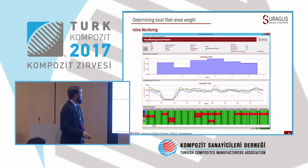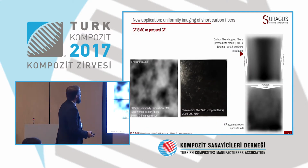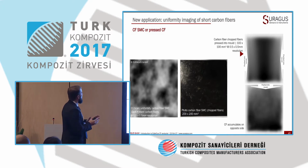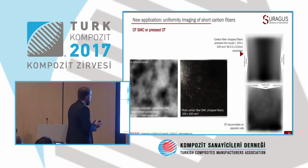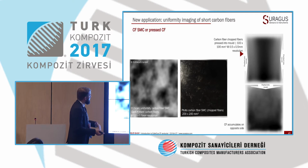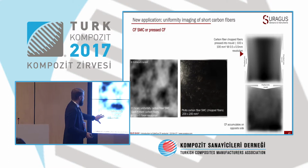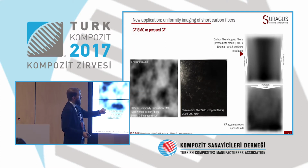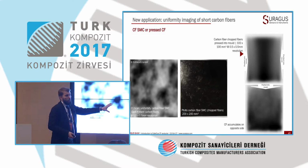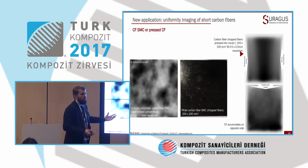Okay. What else can we check? We also can see the uniformity of carbon fiber material. We can see where you have more or less carbon fiber. Especially for SMC material, it's very interesting. Dark means more fibers, and brighter area means less fibers. But if you see the picture of that material, you don't see any difference. This is why our system is very handy, because you can see within the material.